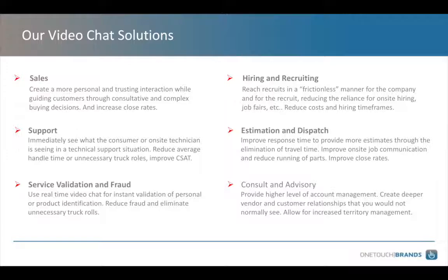Service tag validation and fraud. So I've got a computer, I've got service support on it. Being able to instantly see that service tag on that actual computer live versus the ability to doctor images, or in banking, being able to do fraud from that perspective really helps on not being able to doctor imagery and doing it through live video.